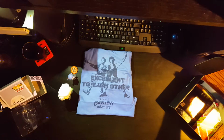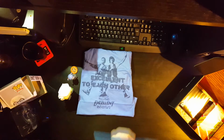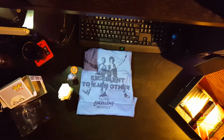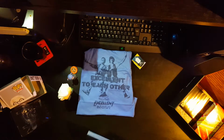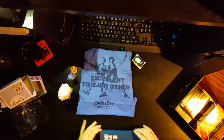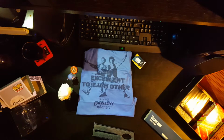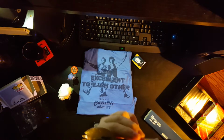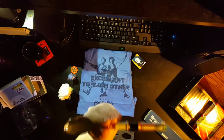Next up, we have that thing I saw earlier, with some Doctor Who type stuff in it. We have a Sonic Spork. Now, I was worried they would give us some Sonic sunglasses, but thankfully we're not getting one of those. We're getting a Sonic Spork. Doctor Who. And this is a cheap, plastic, tacky spork, but look at that! That is, again, worth the admission price.